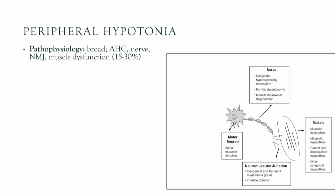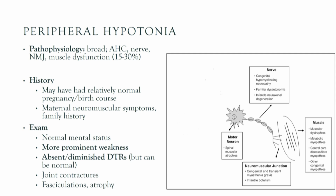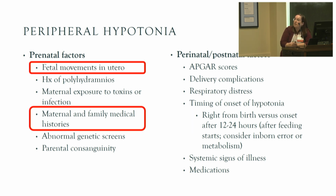And then with peripheral hypotonia, the pathophysiology is broad, but it's any process that affects the peripheral nervous system, from the anterior horn cell, the nerve, the neuromuscular junction, to the muscle. So on your history, these are babies that may have had pretty normal pregnancy and birth courses. You want to be on the lookout for those maternal neuromuscular symptoms and family history of symptoms. On exam, they may have a normal mental status. They will usually have more prominent weakness associated with their hypotonia. You can see absent or diminished deep tendon reflexes, but they can also be normal. Joint contractures, fasciculations, and atrophy point towards the lower motor neuron as well. And then these are some of the historical factors that point you more towards peripheral hypotonia.